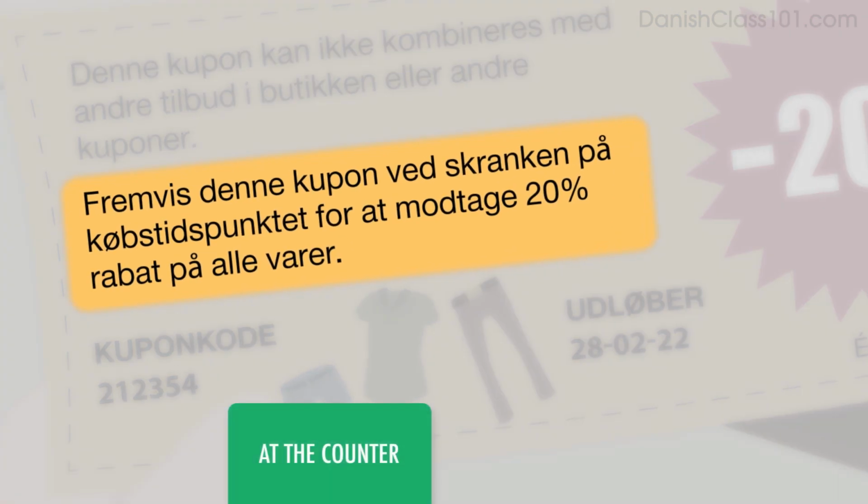It says, present this coupon at the counter at the time of purchase to receive a 20% discount off all items. Fremvis denne kupon ved skranken på købstidspunktet for at modtage 20% rabat på alle varer.